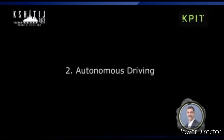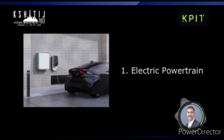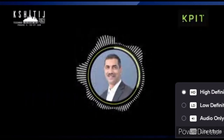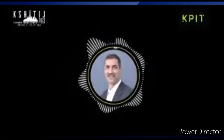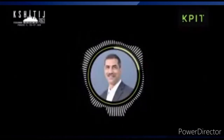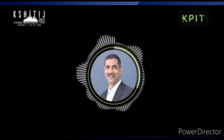Coming to electric powertrain, I think it has been in discussion for quite some time. Its viability and feasibility have been discussed quite a lot. But what has been interesting is that at a recently concluded conference in Europe, data was shared which shows that the adoption of electric vehicles in Europe has actually surpassed their projections. And hence, there is an urgency in looking at what this technology means and how it could be successfully delivered by car makers to the market.